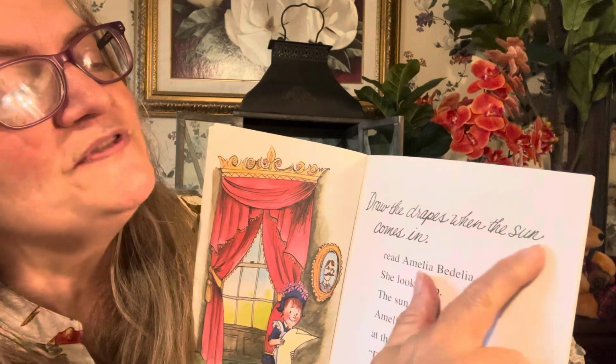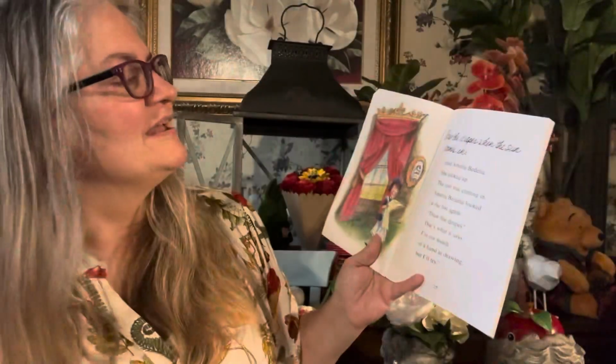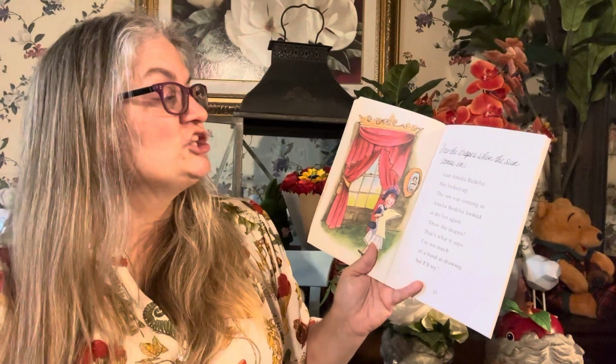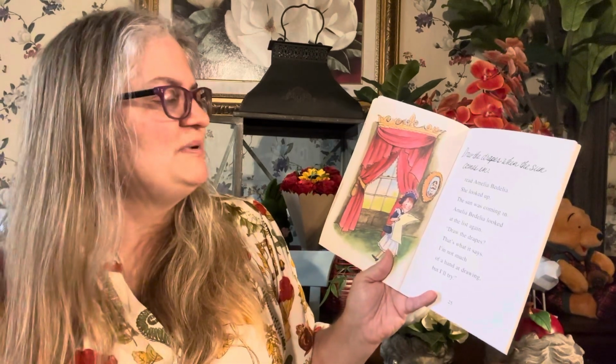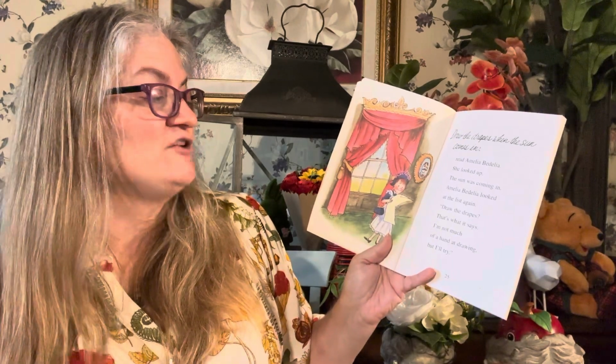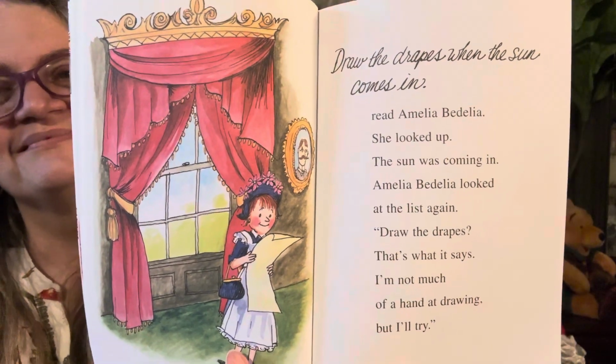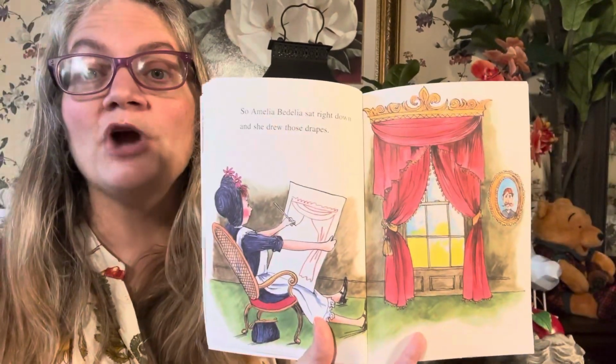Draw the drapes when the sun comes in. Read Amelia Bedelia. She looked up. The sun was coming in. Amelia Bedelia looked at the light again. No, she looked at the list again. Draw the drapes. That's what it says. I'm not much of a hand at drawing, but I'll try. So Amelia Bedelia sat right down and she drew those drapes.